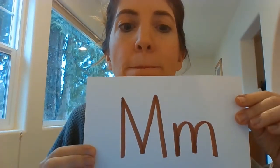Okay, friends, it's time for the next reading skills lesson. The other day we talked about the M sound, and we talked about how our lips stay together when we make that sound. We also drew a picture of that sound. Letter M says mm.